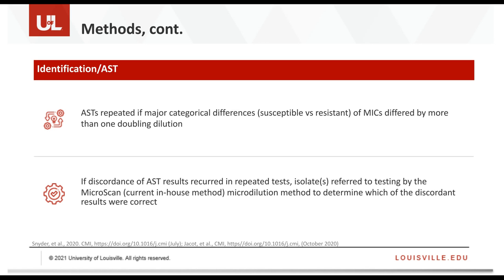ASTs were repeated if there were major categorical differences of MICs, and they had to differ by more than one doubling dilution. If discordant results were observed or recurred in the repeated test, these isolates were then referred to testing by the MicroScan, which is our primary system for susceptibility testing in our laboratory. And ultimately, the MicroScan was the referee for discordant results.